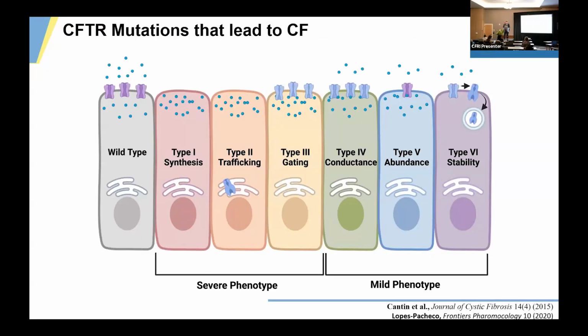As I mentioned, there are over 1,700 known CF-causing mutations, different ways to basically misspell the CFTR gene, and these mutations can impact the function of CFTR in a lot of different ways. As someone who's not an airway biologist, I'm going to skip that overview, but just to say that there are a lot of potential targets for different gene therapies as we move forward.